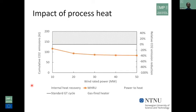What we saw is that integrating the waste heat recovery unit, as before, led to a quite significant initial decrease of emission, but then plateauing at around 40% relative CO2 emission reduction. But when we changed the technology to supply heat, for example, using either an electric or a gas-fired heater, we noticed that we obtain a more direct correlation between the size of the wind power that is integrated to the system and the potential to reduce emission, which for a 50 megawatt wind farm could reach over 70% relative emission reduction.